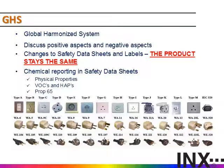Once our SDSs and new product labels come out, it's important to remember and important to tell your customers that the products have not changed, only the labels have changed, and the SDSs have changed in appearance. The products stay the same.